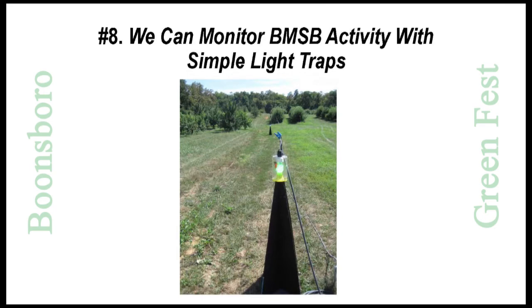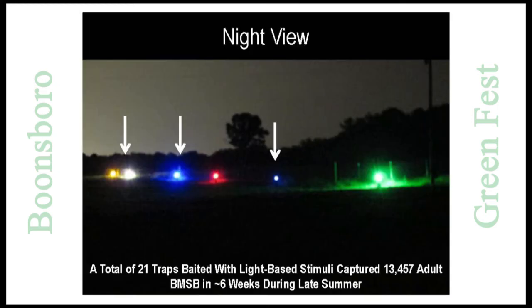Another thing we learned last year, actually the last couple of years, is that we can monitor brown marmorated stink bug activity with simple light traps. Basically baiting a trap with a light bulb. And in a study that we did in 2011, over just 6 weeks, with just 21 traps, we captured over 13,000 stink bugs. And most of them were in traps baited with white compact fluorescent bulbs, blue, or black light, UV.